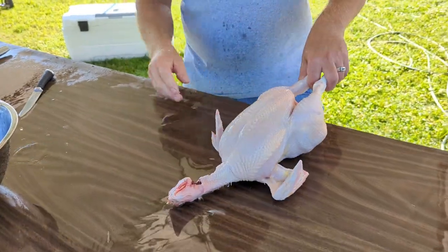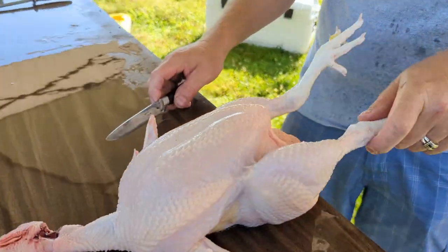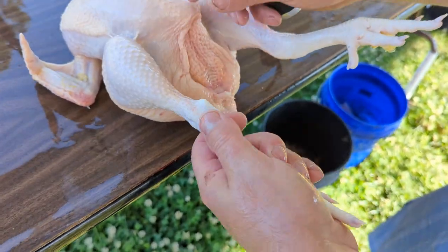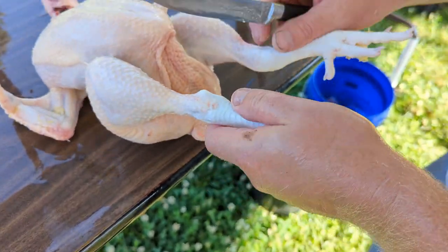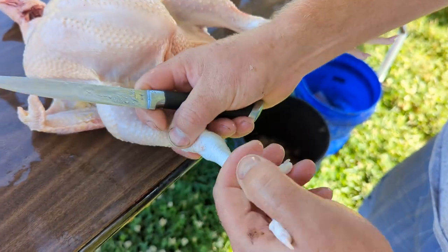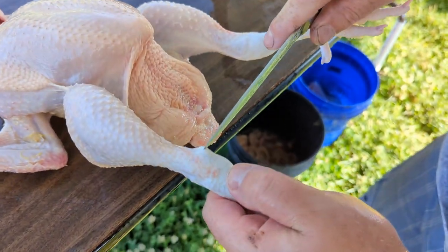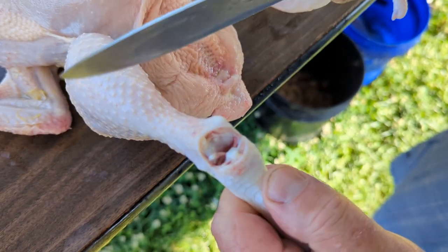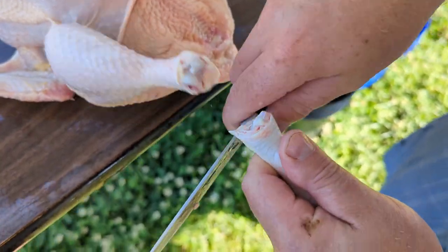Alright, next step, sharp knife. First butchering thing that you're gonna do is get rid of the feet. They have a knee joint kind of here. You can see two joints. I'm gonna make a cut right there and it just pops open.